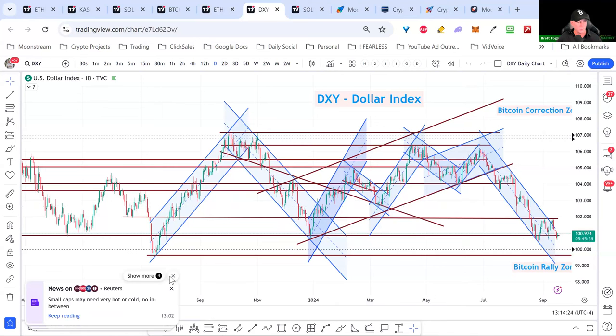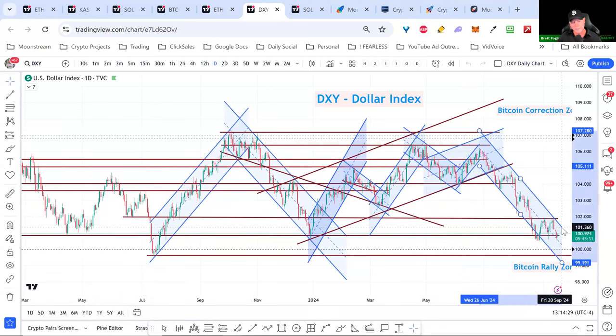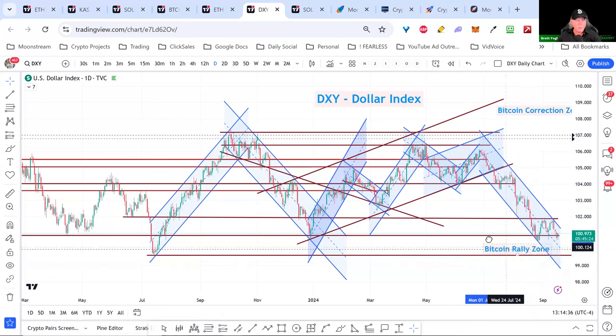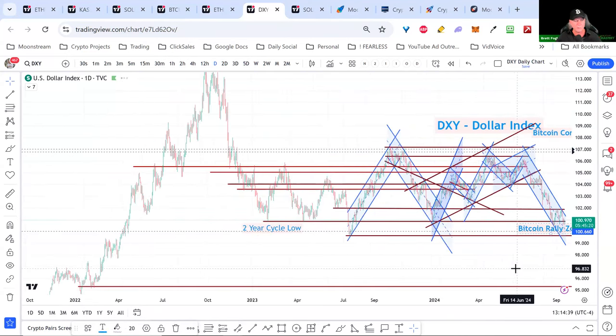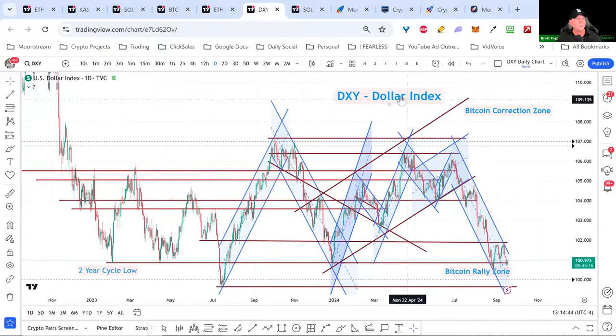It has continued to go down. That's bullish for crypto. Came up, pushed up to this 101 level to retest. I'm going to widen that channel. We are looking like if the DXY starts dropping more, we're down into Bitcoin rally zone, which is going to be great. And as it continues, we have, as we know, Bitcoin super rally zone down below, somewhere in there. Talk about that more every week in the M3 class.